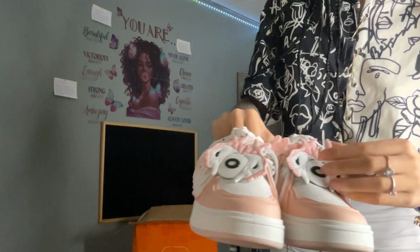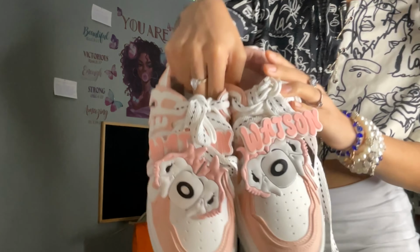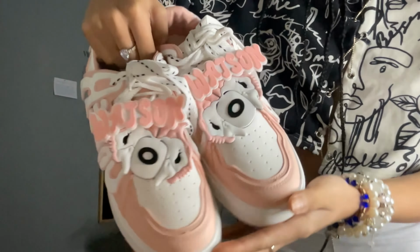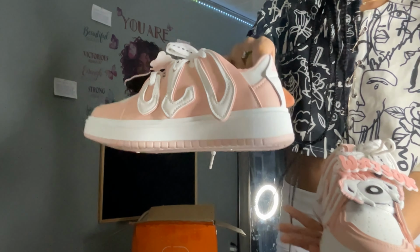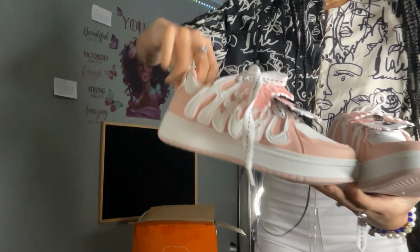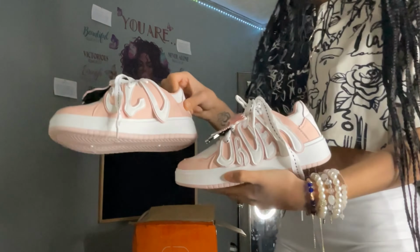So cute, y'all. I give it a 10. Y'all let me know what y'all think in the comments. That's what this side looks like. That's the back. Side, the front. Then we have this side. So yeah, I think it's lit. I give it a 10.